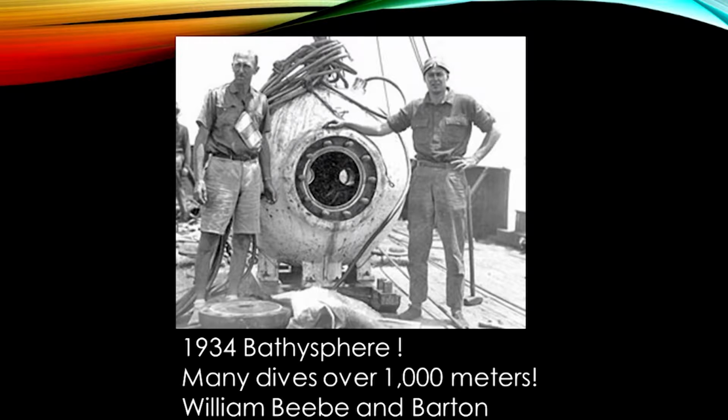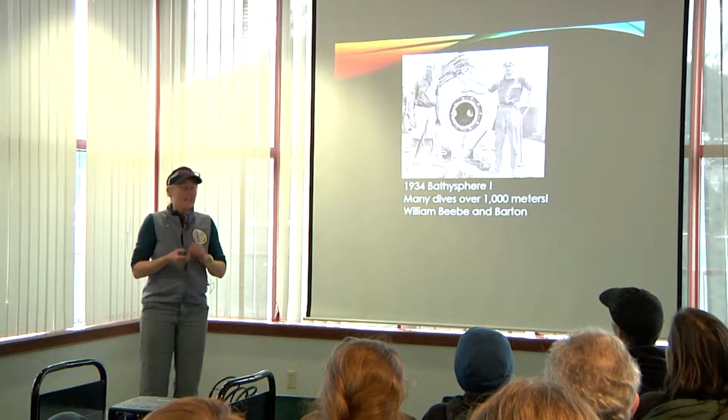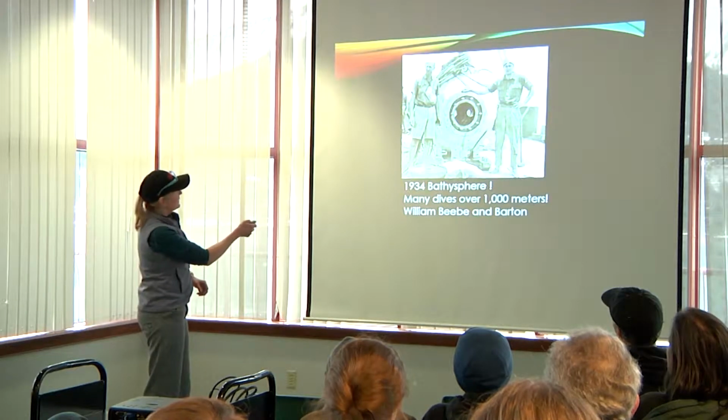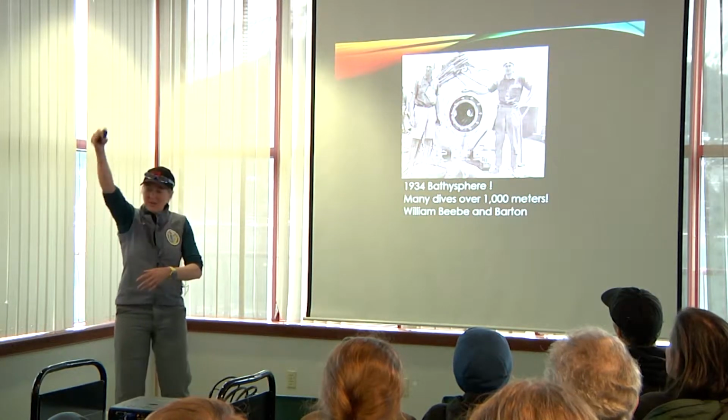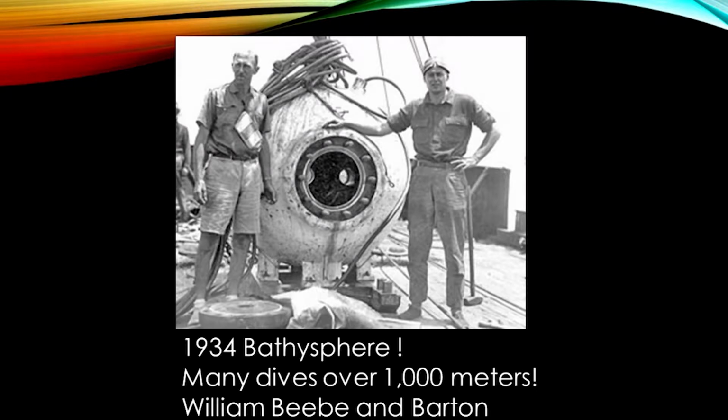And they spent quite a bit of time in there. Quality time in a 4-foot diameter sphere. They had a wooden bench in there. They had little snacks, a little bit of water, and they were always tethered. So basically they're off of a ship, over the side of the crane, and just hanging down there in the water column. And they broadcast on the radio all across the country. Awesome. Back in 1934. So we've been at this for some time.